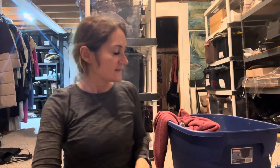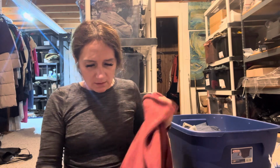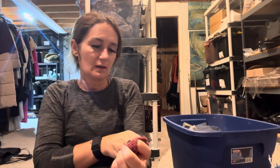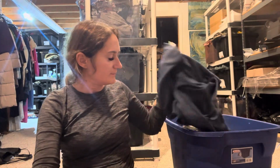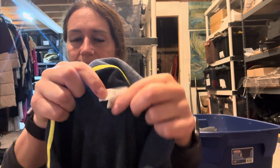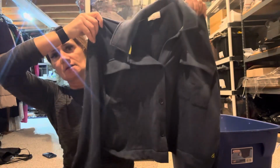Okay, these didn't have a size, so I measured them. This brand did okay, but because I thought maybe it was an Irish brand, Blarney Heritage, I decided to list it. I don't think it's live yet, but I think I've got it listed for like 25. Blue and gray. This is a recent style in a medium. So soft. A little cropped shacket.